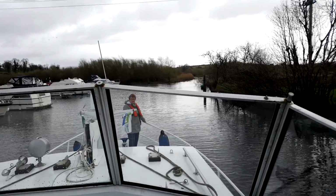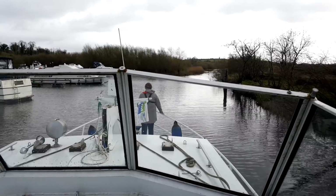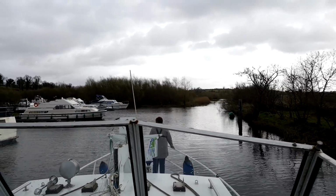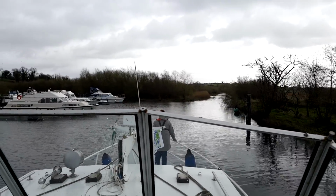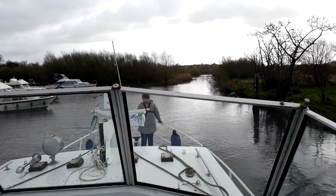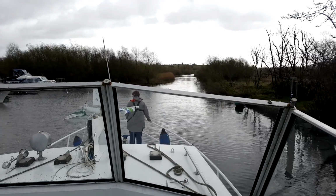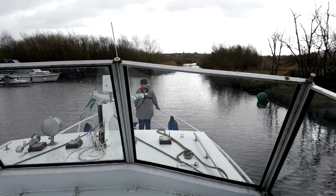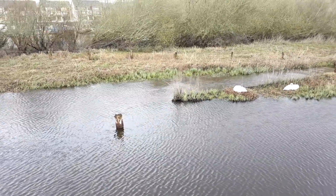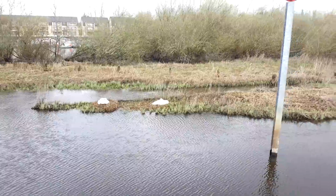So I think it's a good idea if I give you a bit of background to the Shannon Erne Waterway. This canal was originally called the Ballinamore and Ballyconnell Canal. It was first built in around the 1840s during the famine here in Ireland, and it only stayed open for 8 years. It only carried 9 boats and it only generated £18 in revenue. Given that it cost about £500,000 to build, that's not a really good return on your investment.